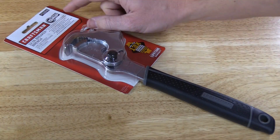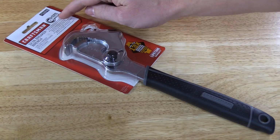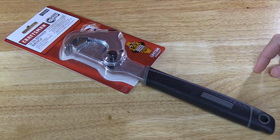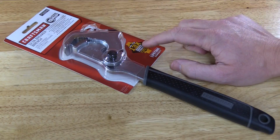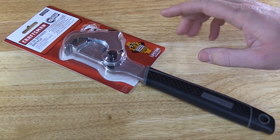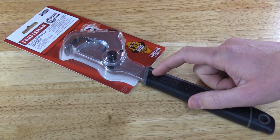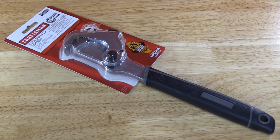Number 2 would be the model number 950846 12-inch breaker wrench, which is also part of the Extreme Grip series. Now this was $19.99 on the shelf, and they claim that it has up to 13 times more gripping power for rounded off fasteners. However, with the display, they had one of these with a rounded off fastener, and it did not work in the store.